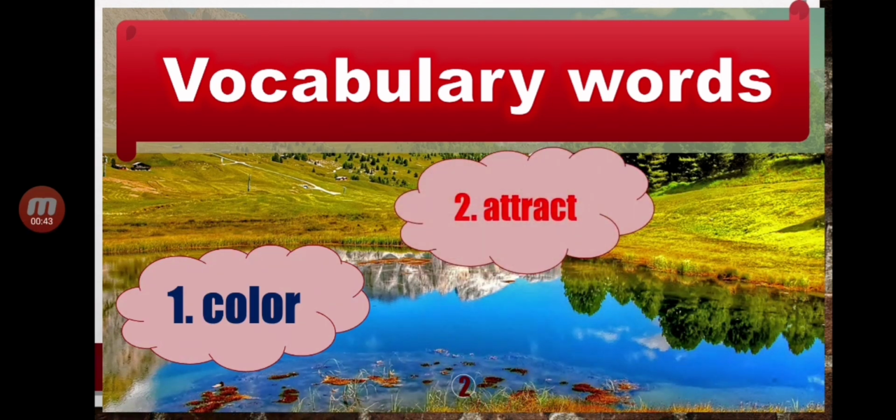The second word is attract. Attract. Just spell the word attract. A-T-T-R-A-C-T. Attract. Okay, now let's proceed to number 3.